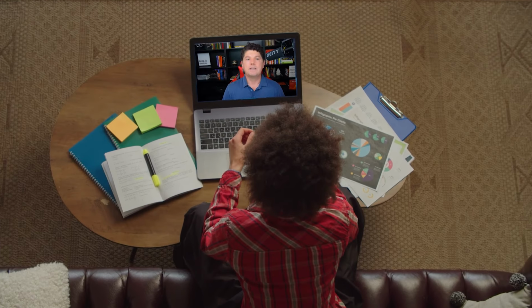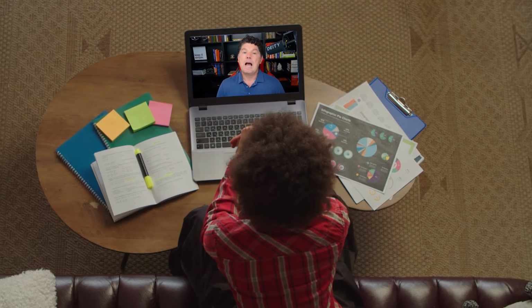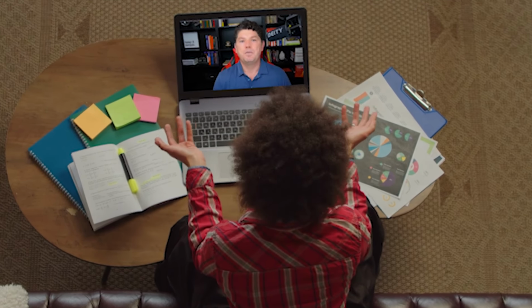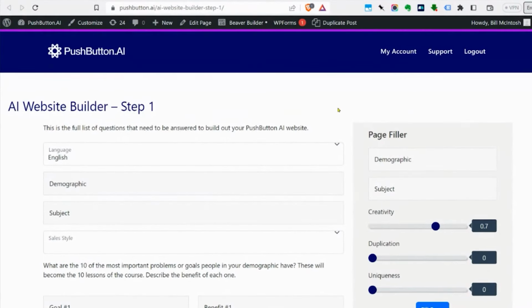So what I'd like to do is a very quick demo so you can see how Pushbutton AI builds an entire course business at the push of a button. So here is our course builder right there. And with Pushbutton AI, we make it really, really simple. Real estate investing. So let's use that as an example.